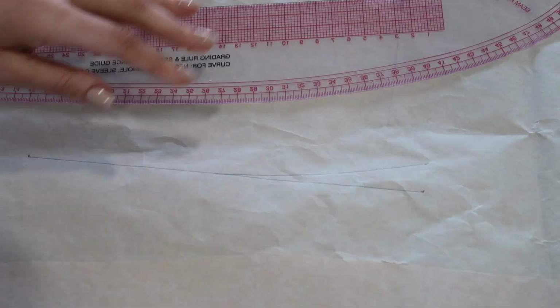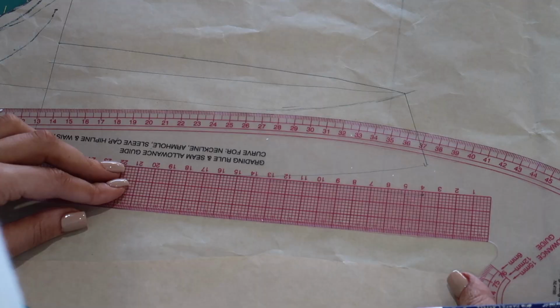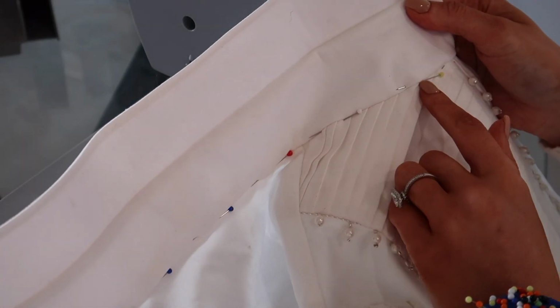Then I drafted a really quick collar pattern. As I mentioned earlier, I like to do this at the end of the process because sometimes the neck hole will stretch a little bit and I need to make sure it fits perfectly. And then I cut that pattern out from interfacing to ensure that the fabric had a lot of structure. I attached it as I usually would any other collar.